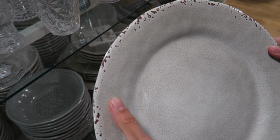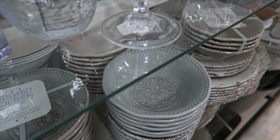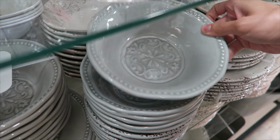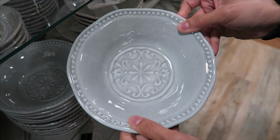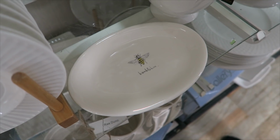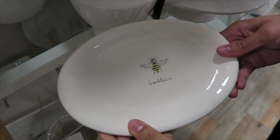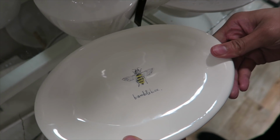These look just like the Anthropology ones, but this is actually fake, you guys. This is not glass. These are actually good. I like these ones. Oh, these are cool. Yeah, they're plastic too. That's good for an apartment. $2.99. This is very Gucci, guys. $3.99. This would be cute on like your nightstand, to put like your rings and stuff.